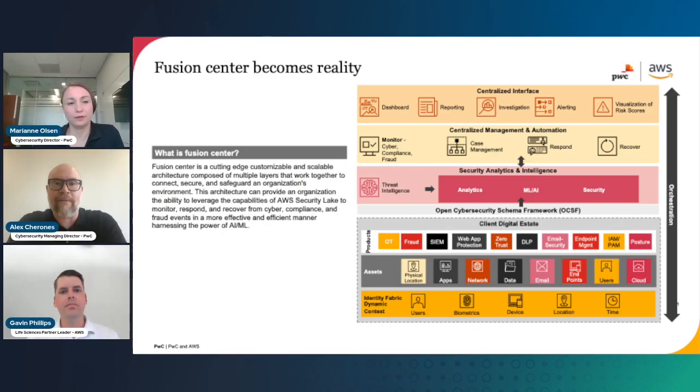I'll also say, as Marianne made a comment earlier, this is the crux of the problem statement we run into with all of our clients, and a lot of them are saying pretty much the same thing. So we work with AWS from PwC's perspective to bring those new features and functionality to the marketplace over the course of the last year, and since then we've done a lot more. Specifically, about a year ago, we were the number one launch partner with AWS for Amazon Security Lake when it went to general availability in its marketplace.